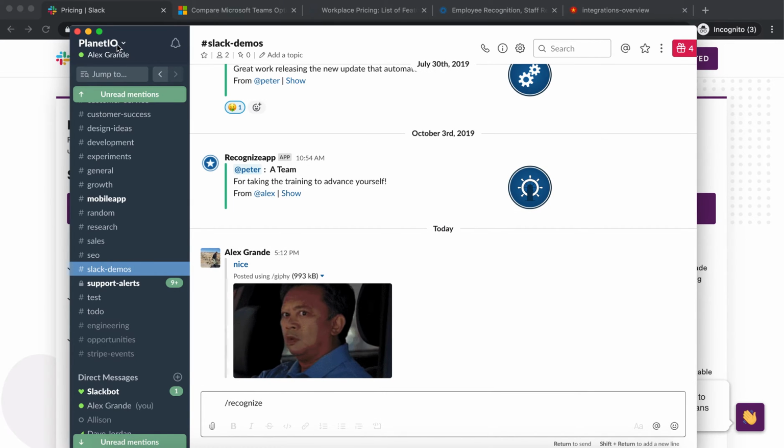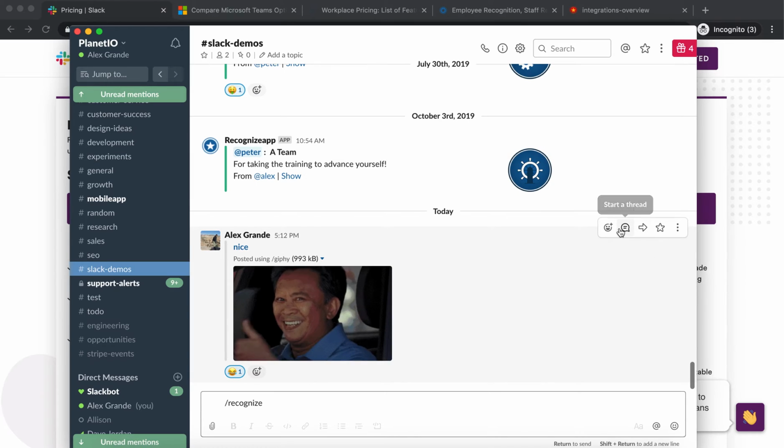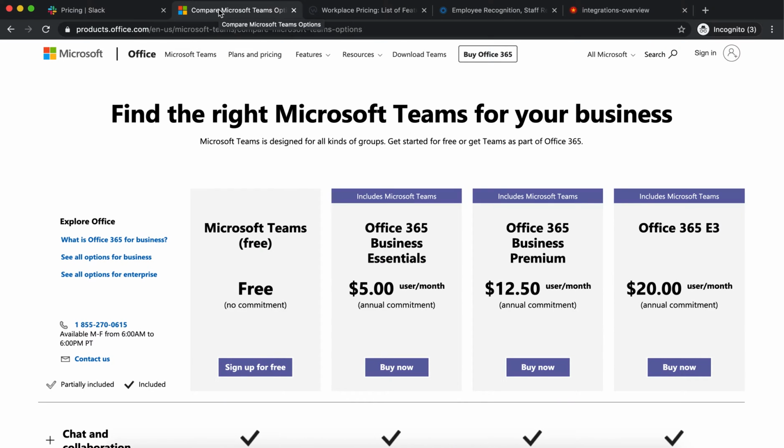You can have fun statuses. You can actually add emojis to anything you want, and you can reply and create new messages, star and find, and there's a lot of fun things you can do with this. Now, the next tool to talk about is Microsoft Teams.